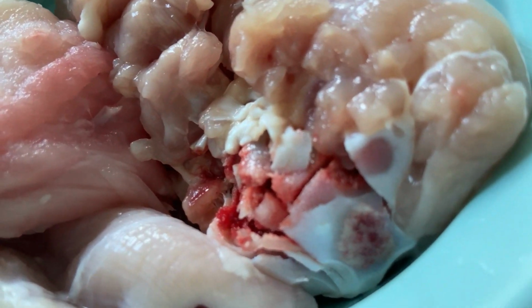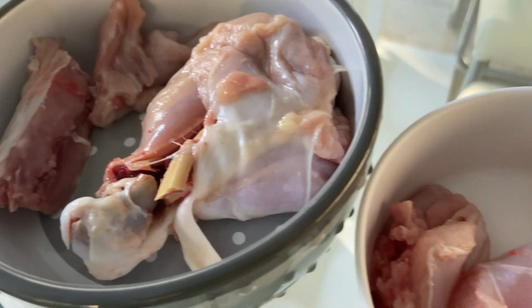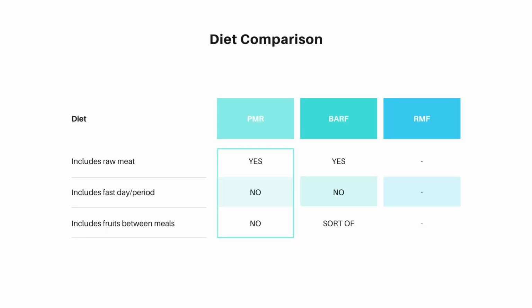So now that we know more about this diet, we can compare it to the 3 main points that we mentioned in the wolf's diet. Does this diet include raw meat? Yes, it does. Does it include a fast day? No, it doesn't. Fruit and berries between meals? Sort of, not necessarily between meals, but included with the meals.